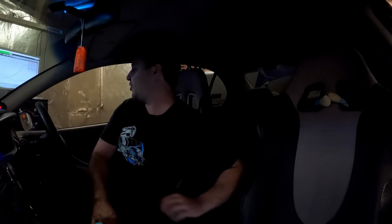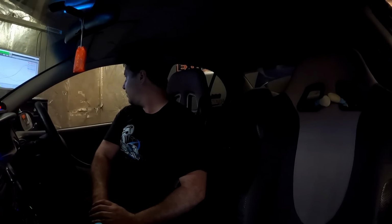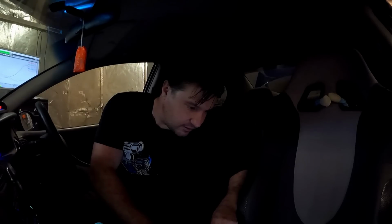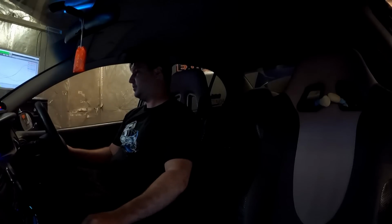It is definitely pushing coolant. Give it one more hit, see if I can get it up over that 850 mark. We'll go from there.